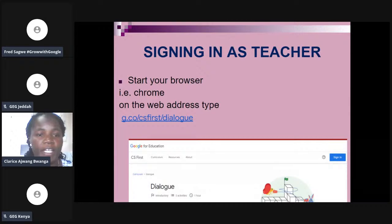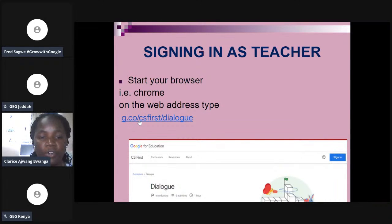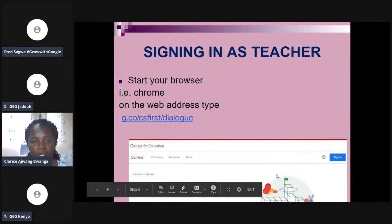What you will do is go to your browser, and when you go to your browser, you will type g.co/csfirst. The word dialogue is here because that is what we will be dealing with. If you just type g.co/csfirst, it will take you to the first page. In the first page you will see some images like the one that I have here. So you will just click here.